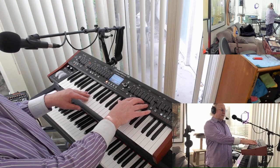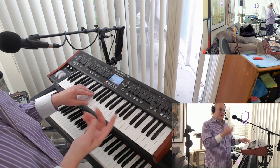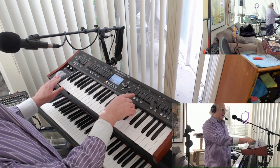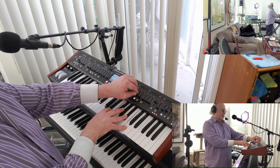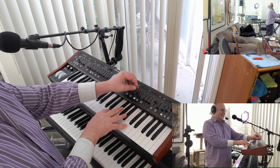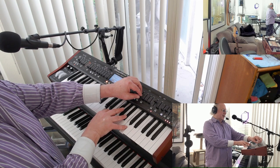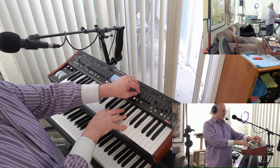The voltage controlled filters give the sound that resonant quality, and the frequency sweeps right here. So if I change the frequency of the filter, you can hear me. That's what a filter does. And the resonance changes the sharpness of the filter. So there's a lot of resonance, no resonance.